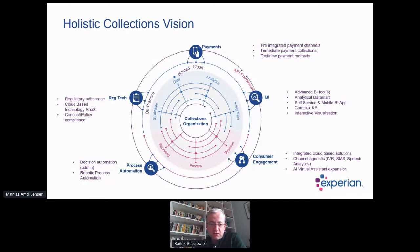This vision should start in some place. Very often, it's driven by regulations. The local regulations, in fact, decide whether collections can be done in the cloud or hosted, or must be done on premise. Sometimes, of course, it's a group decision to keep it on premise, as this is quite heavy software and a heavy process, and they want to keep it inside. Also, personal data and the GDPR implementation in a given country sometimes lead to certain solutions.